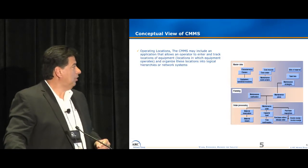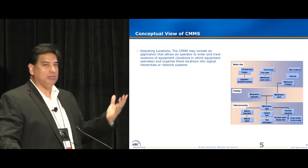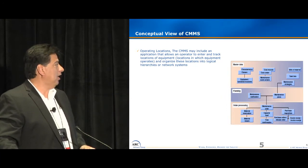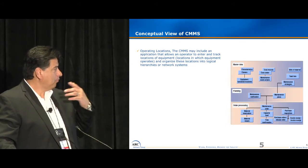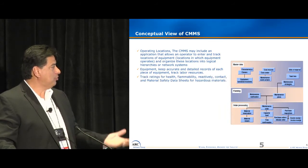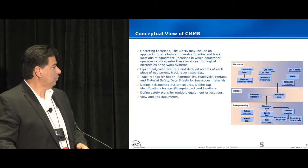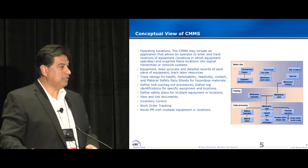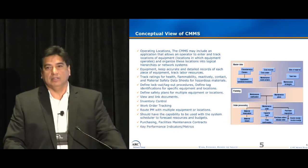Conceptual view may include an app that allows operators to enter and track location of equipment. Some of this stuff is rudimentary. It's been around a long time. Make sure we keep the equipment accurate. Regulatory items, safety, lockout, tagout procedures, safety plans, etc. And last but not least, key performance indicators. So I'm not going to bore you with all the details, but those are the whys that we need to ensure that our product has.